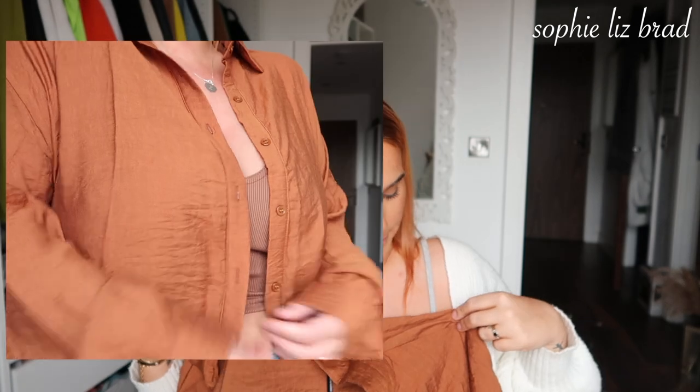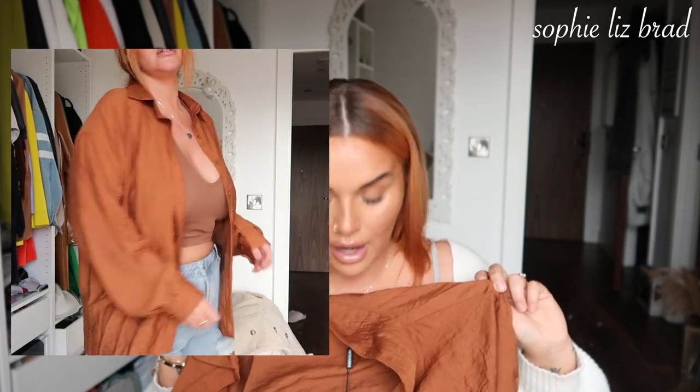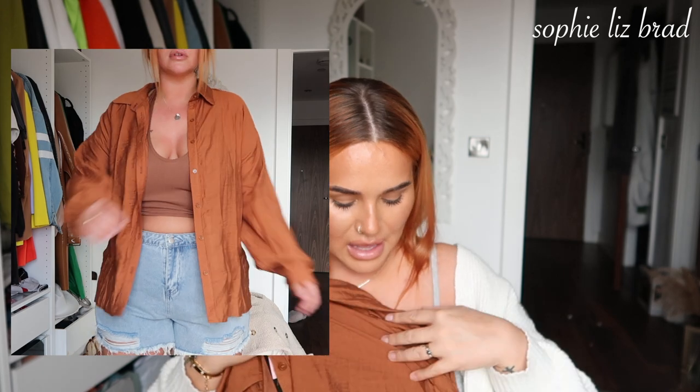I got those in a 16. This I got in a size 14. Again, you'll see everything better on the try on as always. But it's a really nice brown, kind of a burnt brown. It's not orange. It looks a bit orange on camera, I feel. But it is a brown, more of a burnt brown, I would say. It's really quite nice. It's quite thin, quite lightweight, which I enjoy.